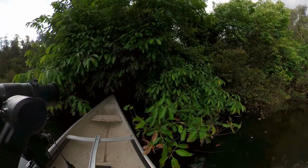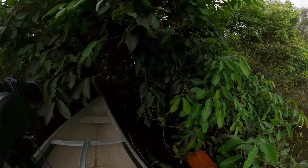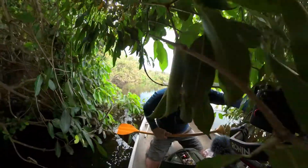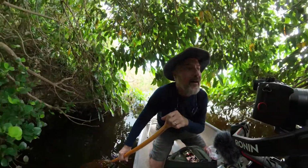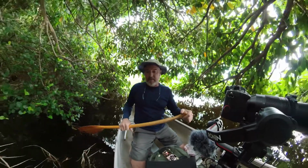We're going to go back in here into this dark, shady spot, and I'm going to show you what I mean. And if I'm lucky, I won't have an iguana drop in the canoe or anything crazy like that.